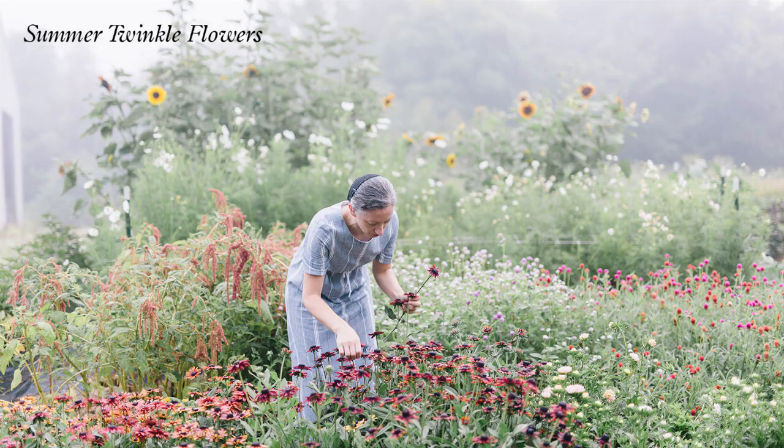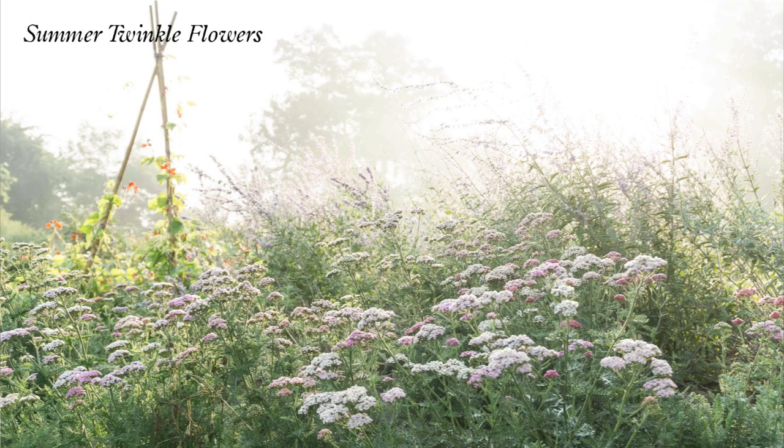Cosmos, gomphrena, or globe amaranth, right? Nasturtium, those are good to eat as well. Nigella, rudbeckia, sedum, sweet pea, yarrow. We're growing a few sweet peas this year. And the new one we're trying this year is the annual phlox, creme brulee, right? Very popular color.